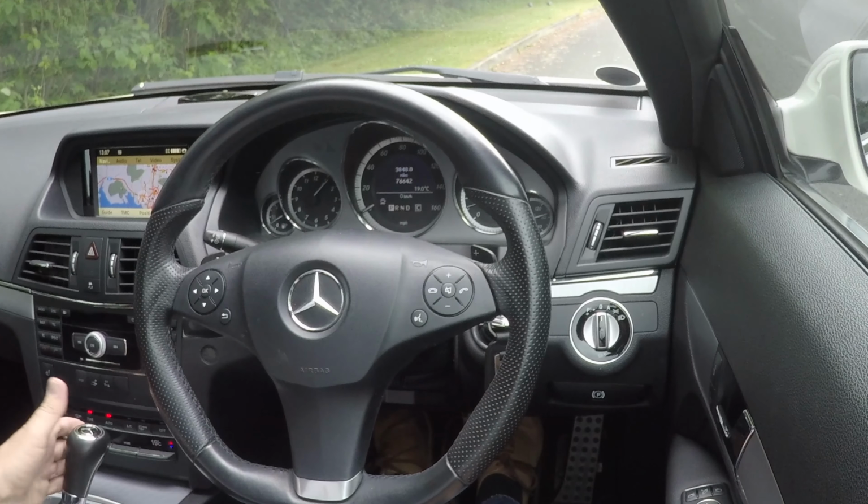Right, let's have a look. So there we go. Height and reach adjustable, there we go. Just a catch underneath there. And the display, we've got fuel gauge on the far left, then a clock, which is unusual to see in the display. Here we go, acceleration is just lovely.